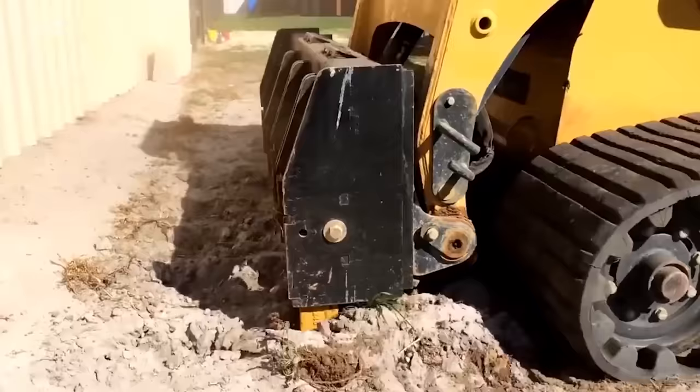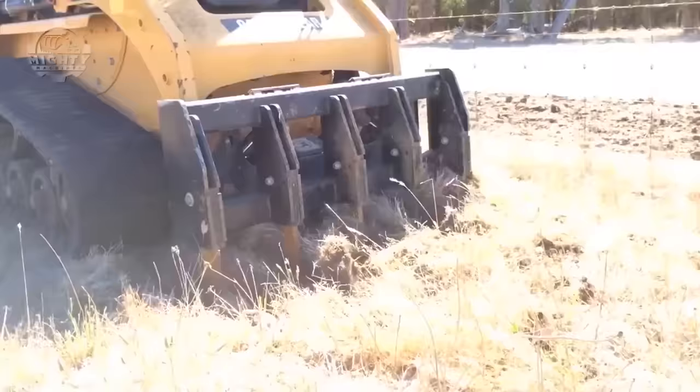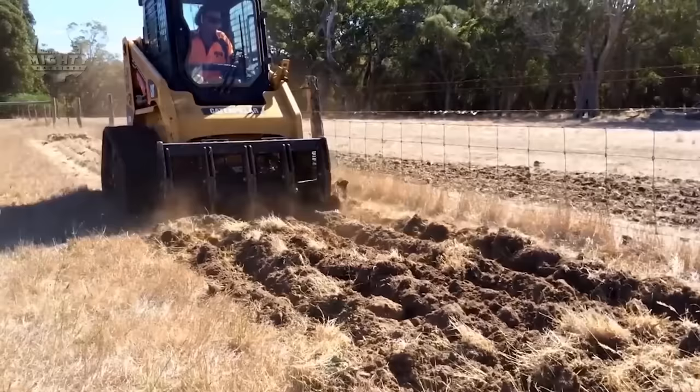The Hymax Skid Steer Ripper may be used with a variety of skid steer types and is easy to install and remove thanks to its quick attach technology. Overall, for anyone who wants to move earth rapidly, the Hymax Skid Steer Ripper is a unique and useful instrument.